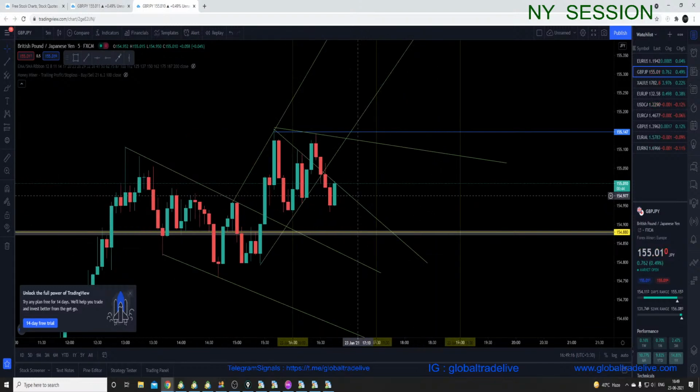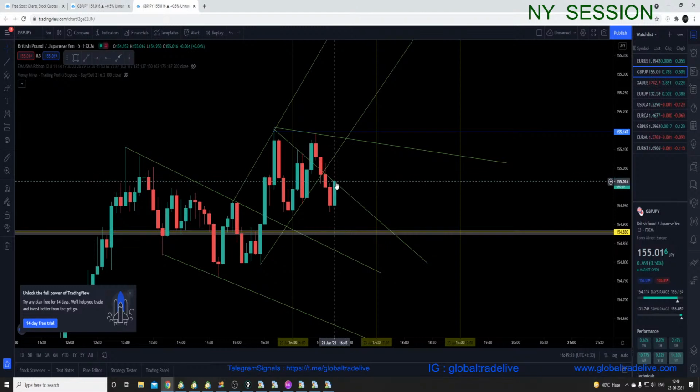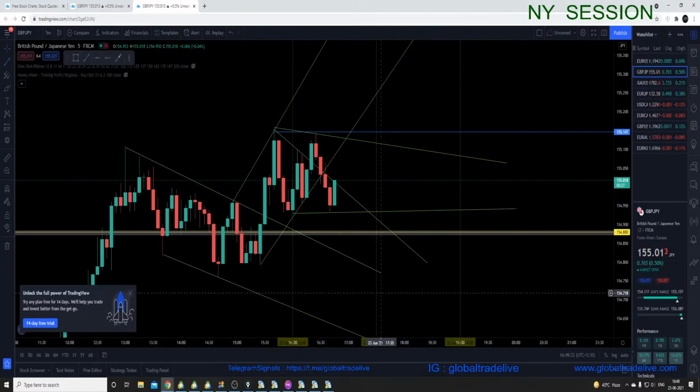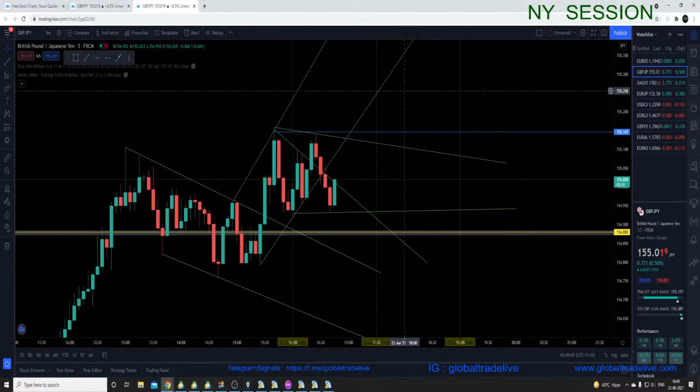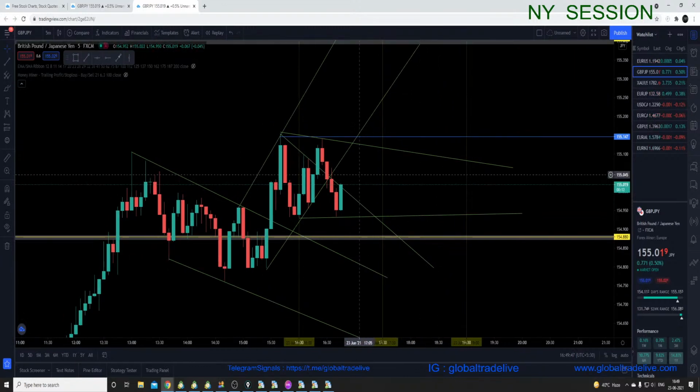Okay, so as we can see here, GBPJPY is again trying to go up, and it will be closing in 30 seconds, so we will be getting some new information at this point. Yeah, so this is some sort of channel going on right now, and once the price breaks this level over here, I'm gonna execute buy. Maybe now the volume will be coming at the time of New York Open.